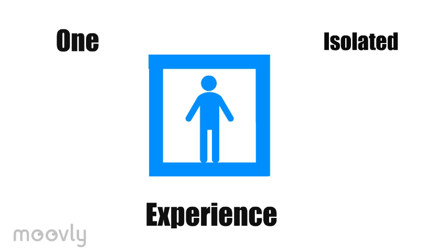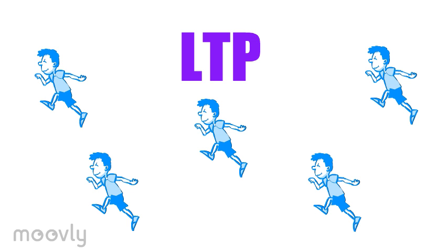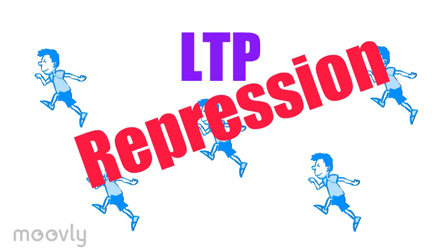This is also proven by the fact that the rate of people remembering one isolated traumatic experience is very high compared to those who remember a long period of time which was a traumatic experience. As understood by LTP, the more times you repeat an experience, the harder it becomes to forget. So repression would have to overcome all this repetition to hide away several traumatic experiences.